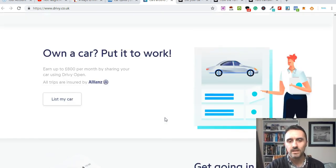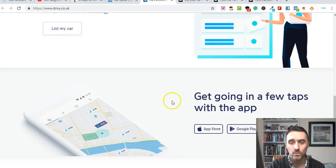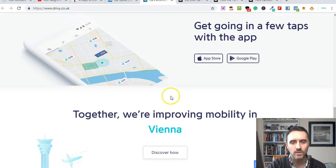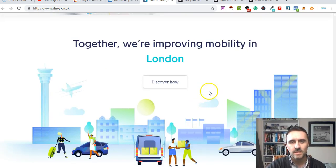If you scroll down here, you can see this is all covered in terms of insurance, everything. The insurance is backed by a company here called Allianz. Allianz is one of the biggest insurance companies in the world, so you have absolutely no worries when it comes to that. On all of these websites, they've all got apps available on the App Store. And if I scroll down here, you can see that even though it's a .co.uk website, they're actually available in many different countries.